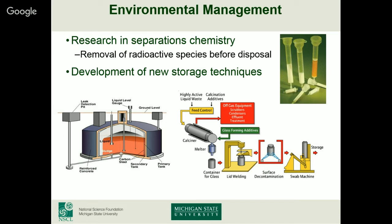A lot of research is being done at small scale to test different filters and different chemicals and see the best way to do this. But then the next step would be to scale it up. So that's the next part of the research, to scale up the best sets of separations and use them in any radioactive site that is currently running.